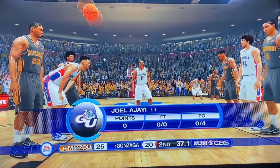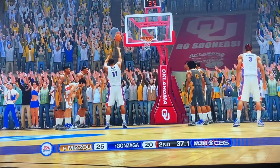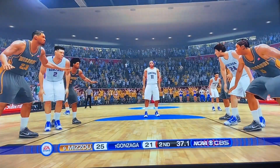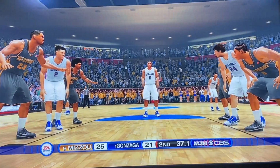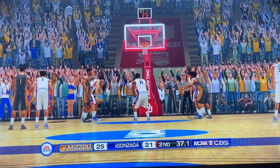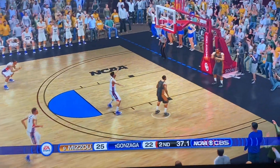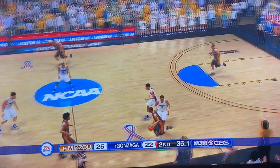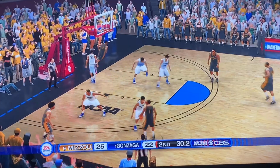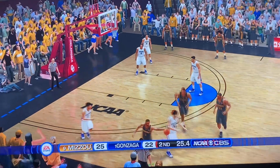0-for-4 shooting for Agile this game. Definitely hurting his team in this close of a game. Knocks down the first free throw, though. This one to make it a one-possession game. 37.1 seconds left. Knocks down the second one as well. Wonder if Gonzaga's going to foul here. Just a 2-second difference between the shot and game clock. Still a one-possession game. Benson comes up with a huge rejection.